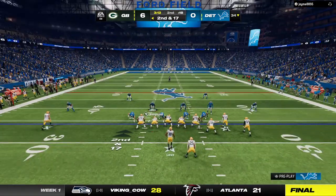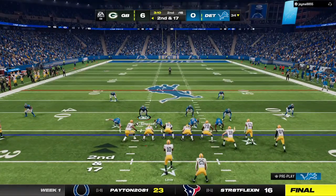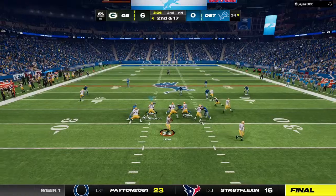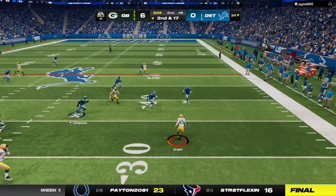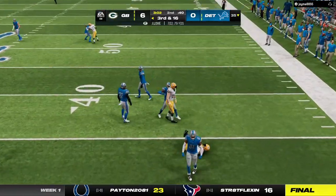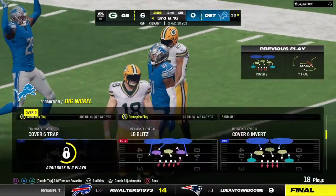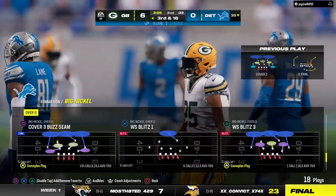Don't need it all back at once, but you figure they're going to need something here. 17 yards to go on 2nd down. Love looking to throw it. He's going to flip that out to the flat. It's complete. They'll wind up getting just a yard out of it. And they're going to face an uphill battle here on 3rd and long.